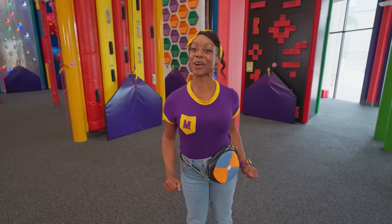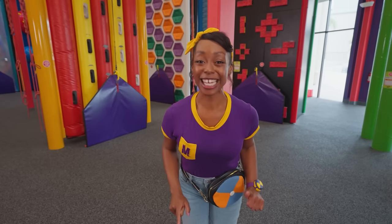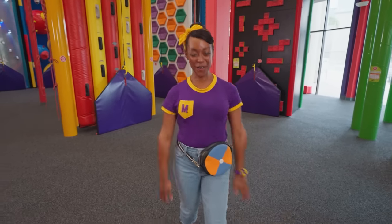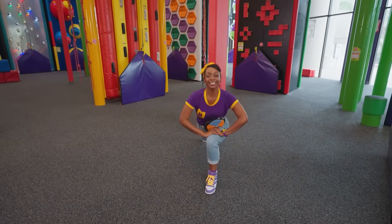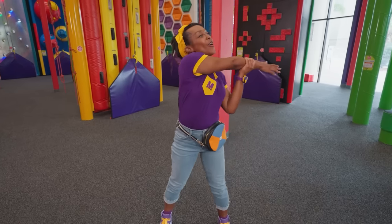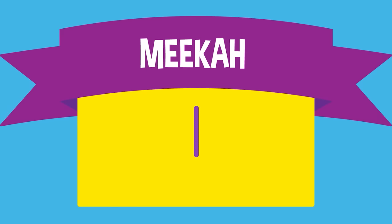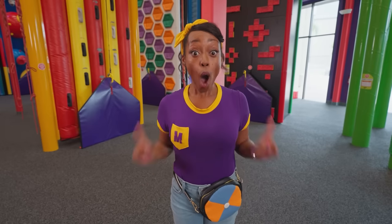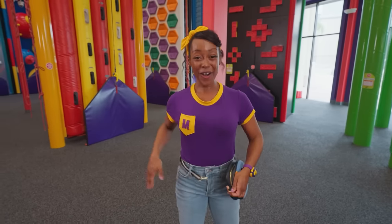Oh, before we start climbing, we should stretch and warm up our bodies. Stretching is a great way to keep your muscles healthy and safe. Okay, starting with those legs. Deep breaths. Oh, do you hear that? I just got a Meekah point for stretching. Yeah! Oh, before I climb, I should take off my jam pack. Okay, I'm ready!